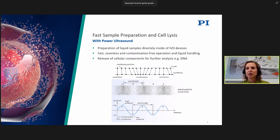How can this be done? By the help of power ultrasound, because power ultrasound is able to break up cellular structures, for example, to break up the cell wall of cells so that the inner parts of a cell can be released, for example, in a blood sample in the in vitro diagnostic device when inner parts of the cell, like DNA, have to be analyzed. Let's have a look at the scheme here, which shows again the characteristics of ultrasound, just to make it clear for you what's going on there.